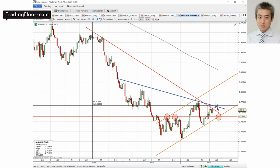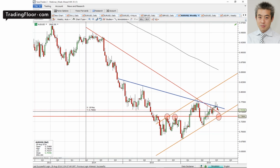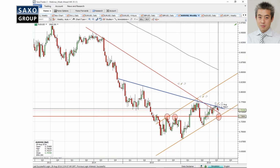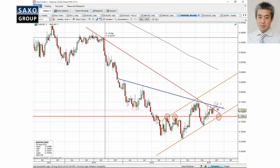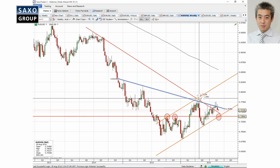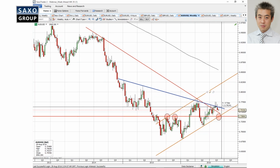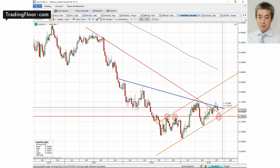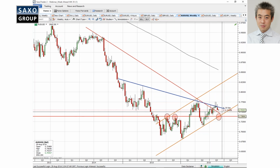Focusing on where the Aussie will be first supported over the week, the first level we highlight is the 75 handle, this level around here, which coincides with a retest of this red down trend line which connected the 2014 highs through to this year's highs here, and which obviously the Aussie was able to break through 4 weeks ago.